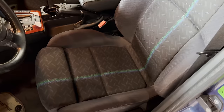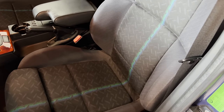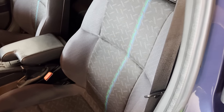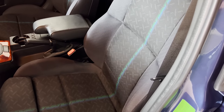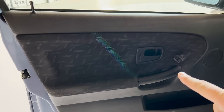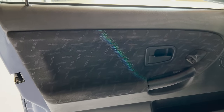You will also find Alpina's colors on the seats. Look at the seats. You can see very 90s patterned cloth, like you might expect from a car like this, but in the very center, a little stripe of blue and green going down the seat back and also the seat bottom next to all that patterned cloth. You will find the very same thing on the door panels, where you have the same patterned cloth, but also the same blue-green Alpina-specific stripe complementing it.